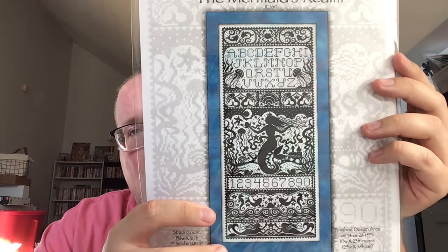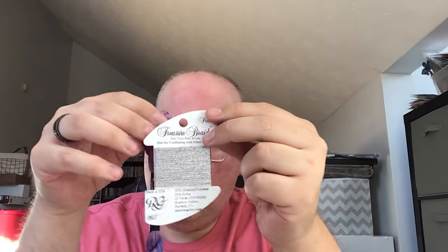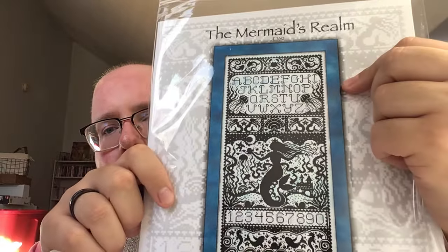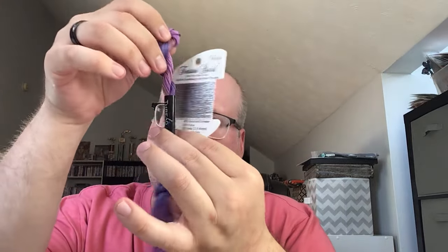I got the Mermaid's Realm from Joan Elliott. I love this. I'm going to stitch this with Threadworks 1159. This is the color I'm going to use. And I think it calls for a Krennic. I think I'm going to use this Krennic. There's some back stitching around the letters and stuff. It's used lightly throughout the pattern, the numbers down here, so I think I'm going to use these together. I have a piece of fabric that I'll show that I think I'm going to put this on, depending on how this looks on it.